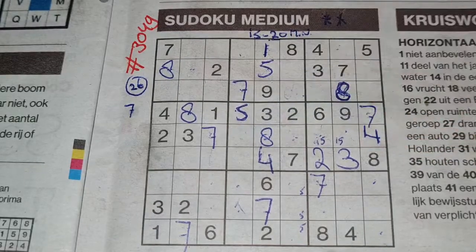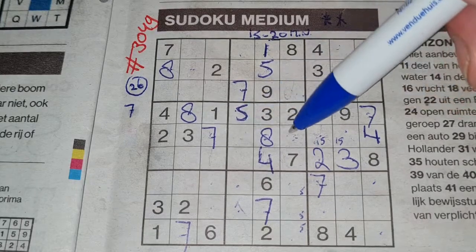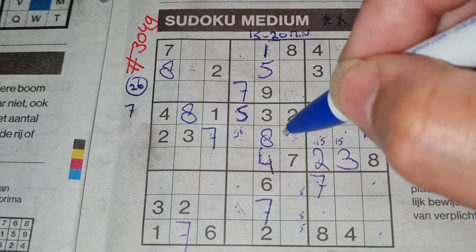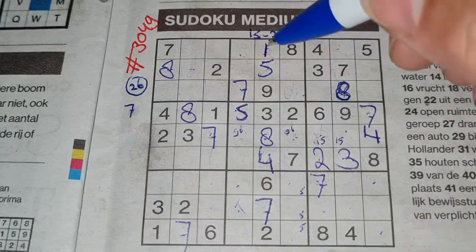The other pair should be the numbers 9 and 6. 9 and 6 are missing. Let me mark those 2 boxes, 9 and 6. 1 box left in this big square for the number 1.